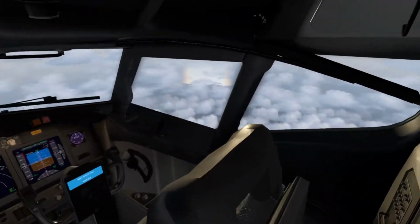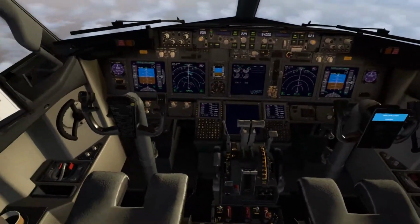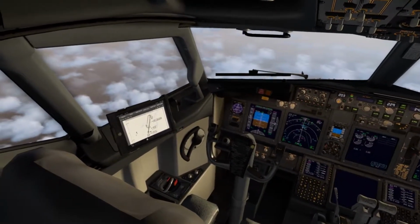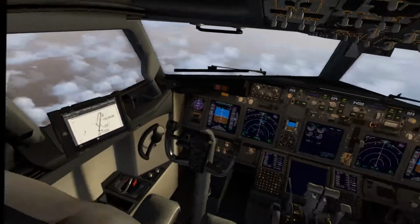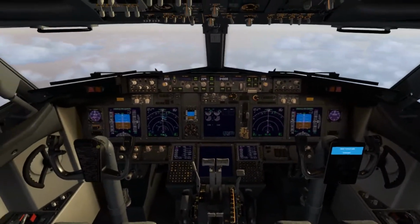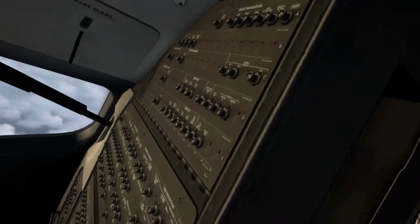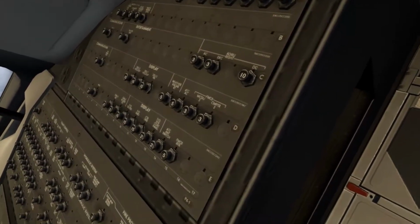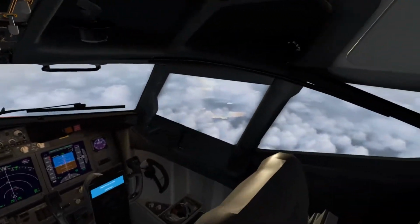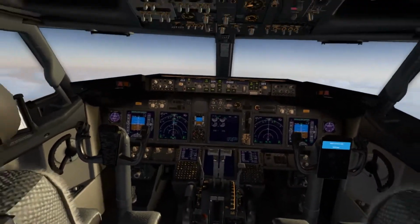Sweden passing by below us into some bit of clouds here, but not anything with water in it. So we do actually have a bit of movement. Not much, just a little bit of it. Details are crisp and sharp, and yeah, it's really good looking. One last view from the jump seat.